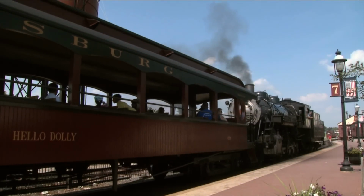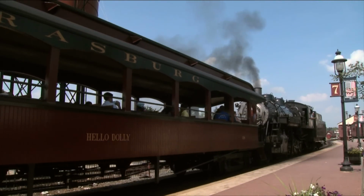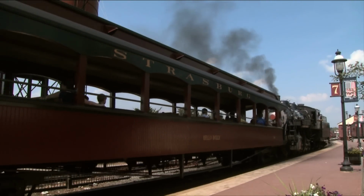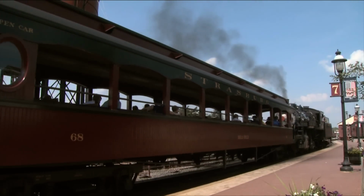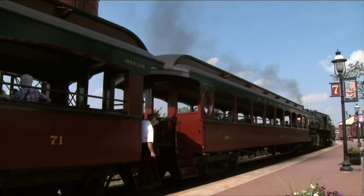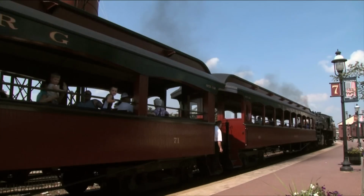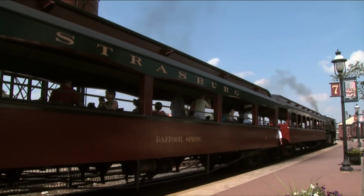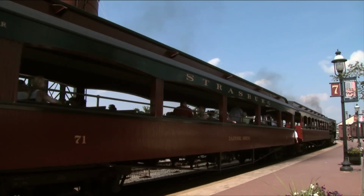Founded in 1832, the Strasburg Railroad is the oldest line in the United States, still running under its original charter. It started by carrying passengers and freight. The passenger service ended about 1919, and in 1957 its owners had given up on the freight business as well and applied to abandon the railroad.